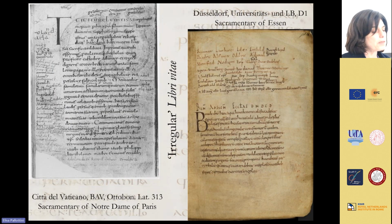Ebner, for his part, listed a few irregular ones, dating from the 9th to the 11th century. Two of the most famous are the Sacramentary from Notre Dame of Paris, now Vatican Ottoboni, late in 313, and the one of Essen, now in the University Library of Düsseldorf. Even more than the regular ones, these irregular libri vitae combined the symbolic value of the sacred liturgical book, which recorded names in the margins, with practical use, as they offered immediate evidence of the names of the people to whom prayers should be addressed.